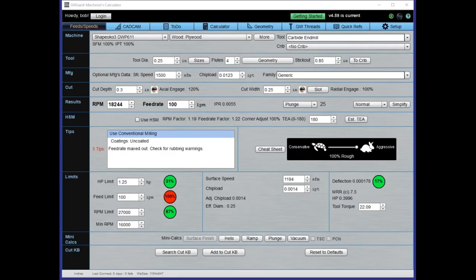because there may be some things that you want to change. Now, we have one warning. The feed rate is maxed out. The shape oko can only go so fast. And in fact, this feeds and speeds is capable of going a lot faster. So if I up this value to, I don't know, 400 inches a minute here, you see we get the little padlock and boom, suddenly we're feeding a lot faster, but now we're hitting up against a horsepower limit.